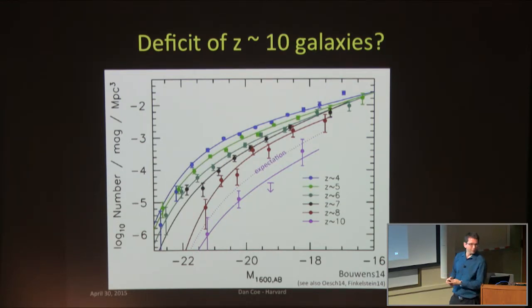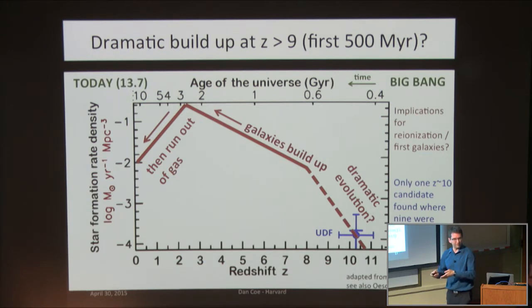And what we find so far is that the galaxies at redshift 10, if you extrapolate from these redshifts, there appears to be a deficit. From work done by Richard Bouwens and Pascal Oesch and others, Steve Finkelstein, there appear to be fewer than you expect at a redshift of 10. And if you integrate these luminosity functions, you get the cosmic star formation rate density.